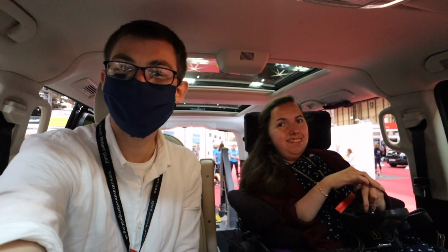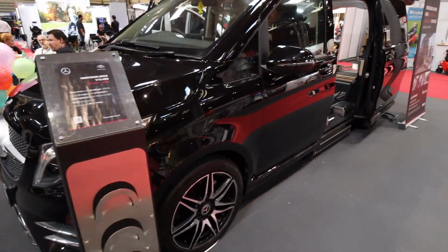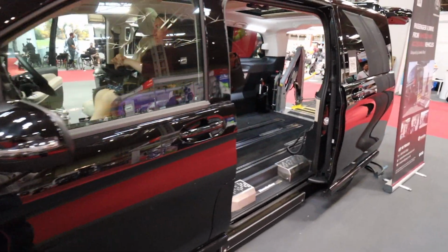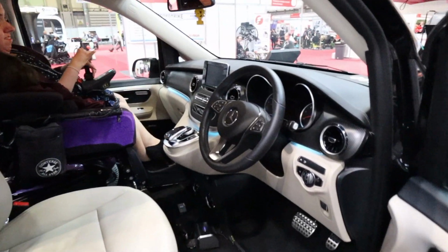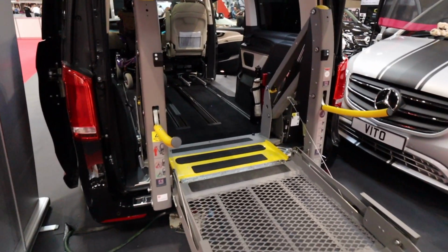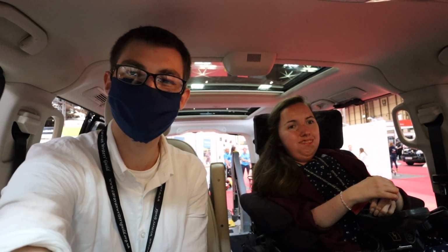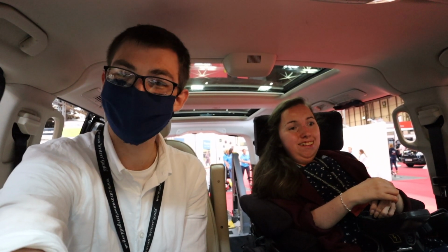So we are sat inside a Lewis Reed adapted up-front wheelchair position, wheelchair accessible vehicle, and this is on the Mercedes V-Class base vehicle, and it's absolutely stunning. Not only as a vehicle, but it's a brilliant conversion as well, because it's the exact same conversion that Karla and I have in our car, and it's so nice to see a slightly more modern and incredibly posh version of that.